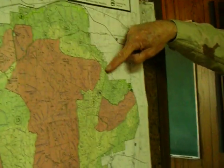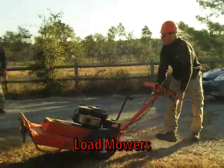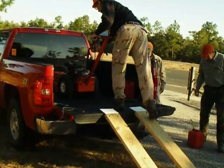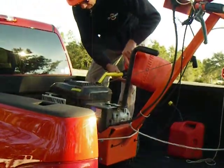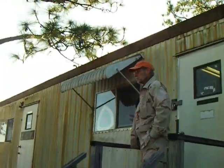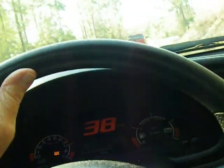Up here, we're going to be working in this section, right in here. Crossing several test areas off Bob's Lakes Road, took a right on Pleasant Ridge.